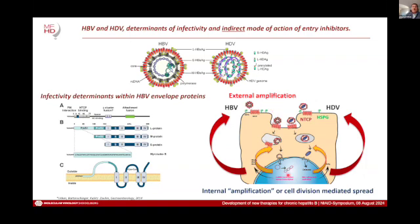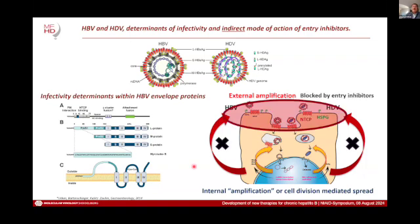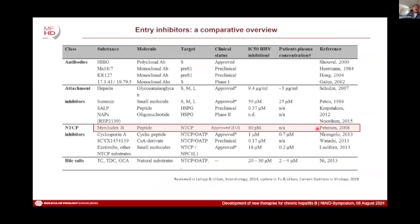And the question is, of course, to what extent do these external routes contribute to the maintenance of Delta or HBV? I cannot go into detail, but there seems to be a potent role for this mechanism of external amplification, and consequently blocking this effect has therapeutic effects.